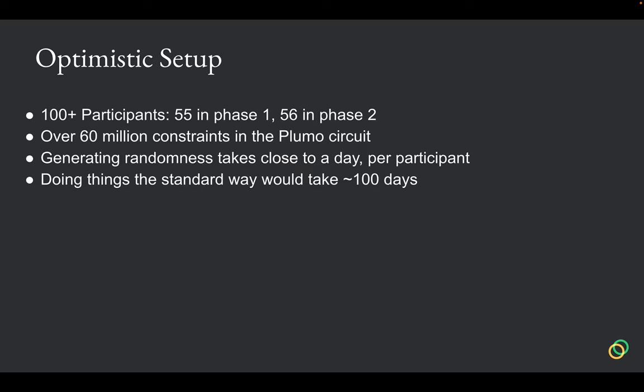If we do this normally, each one person runs it one at a time, passes the result on to the next individual, and they keep going. It's about 100 days. That's quite a while, a lot of logistics. So how can we do better?